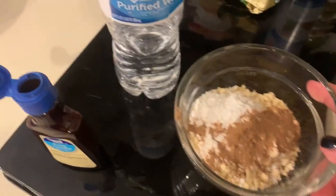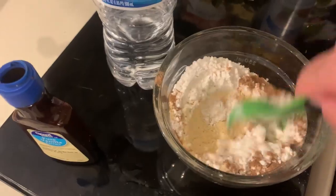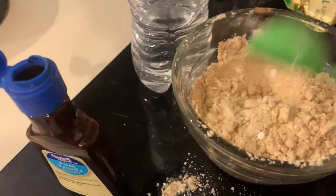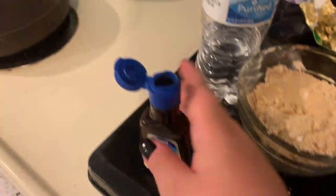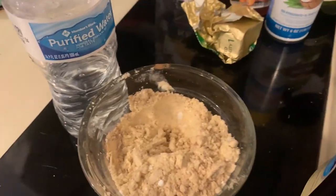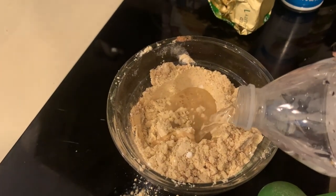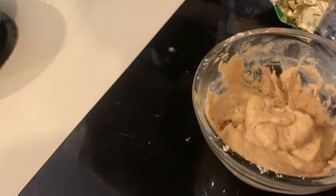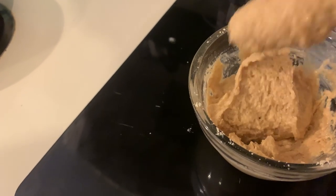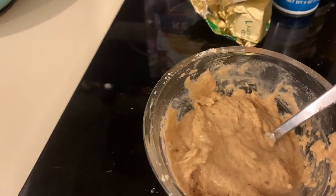Okay, so I just got done putting the mix, the Swerve, and the cinnamon together, and I'm just gonna mix it. Okay, and now I'm gonna add a splash of vanilla extract. Whoa, that was not a splash. Pour some water in. I like to eyeball this. I don't usually measure. You can make it as thick as you want it to be. You can also make it as liquidy as you want it to be. I'm gonna make it just a little bit more liquidy.